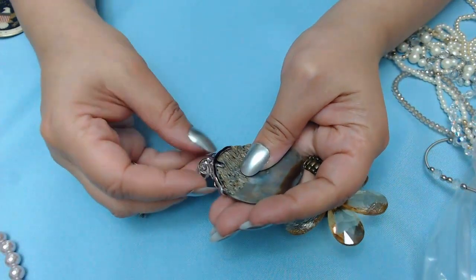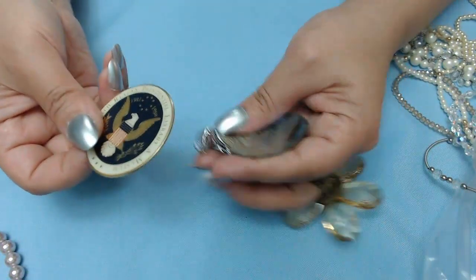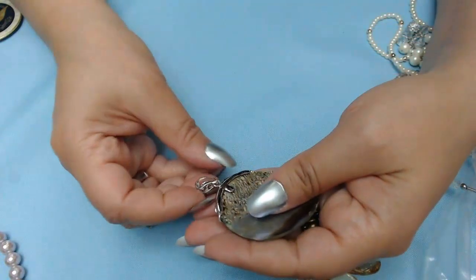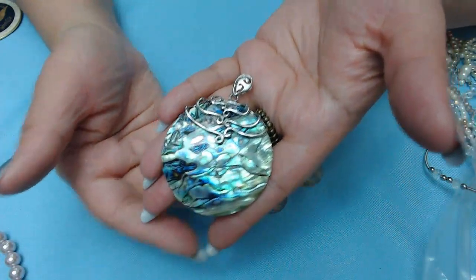I don't think that this is sterling. Not picking it up, but it doesn't look sterling. You know how sometimes you just look at it and you know? I don't think it is, but it is a pretty piece. Lovely. It's beautiful.